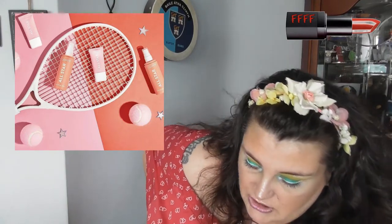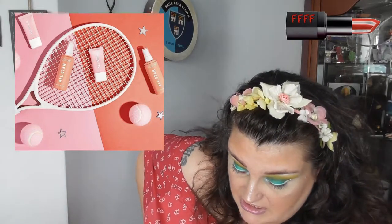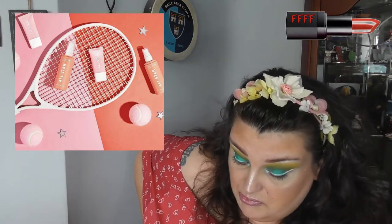The primer is oil free, silicon free, and helps to absorb oils. And the spray is alcohol free, lightweight, invisible with oil control. So if you're like me, oily combo skin, or you have greasy skin, that could be a godsend using those two together. $10 each, so once again, the usual good Colourpop pricing.